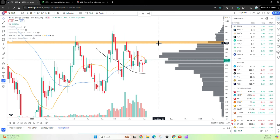I still think that it's probably going to end up going back over here to the top of the range, at the top of the volume shelf, and trying to challenge price and go up higher. I still think it's going to happen. But we'll get through one thing at a time.